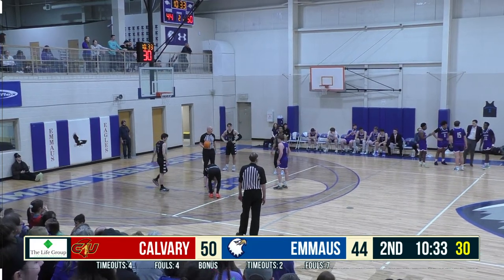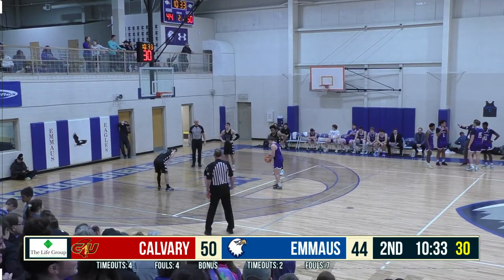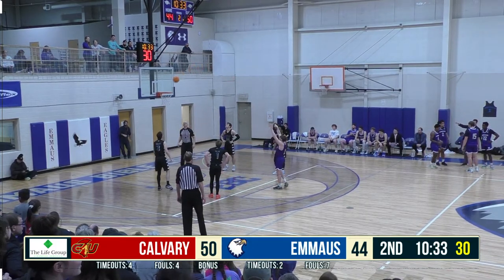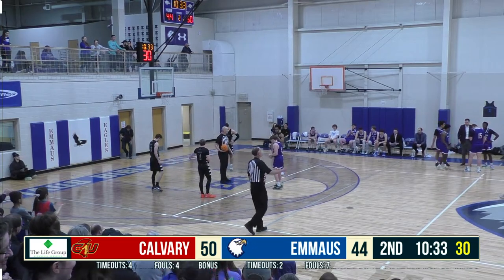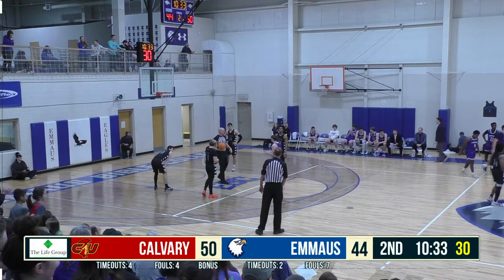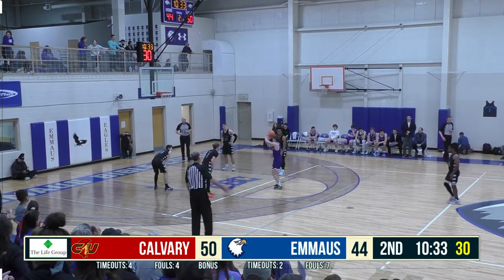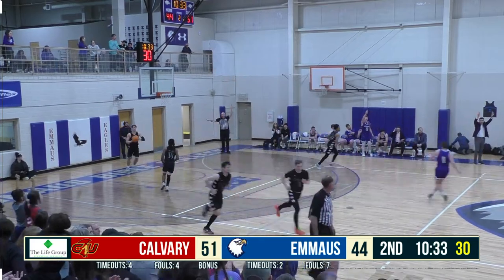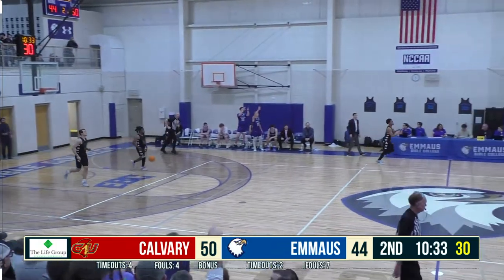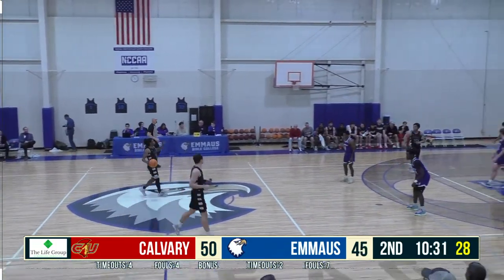Casey has just been to the line 10 times this year, but he's 8 of 10 from the line. First one is no good. Second one finds its way in. Now 50 to 45 with 10 and a half minutes to go in the game.